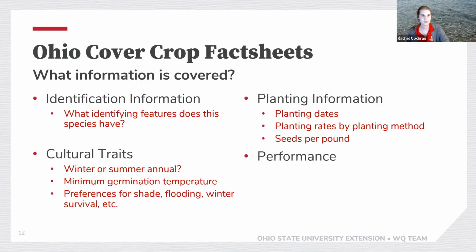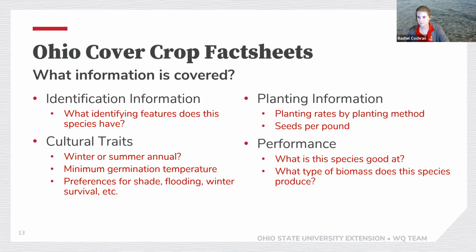But an important note is that this planting information tells you the dates that these species can be planted for establishment. So the date range is the range in which the research has shown these species will establish. So the dates and the rates are going to be different than what's required for conservation programs through your soil and water conservation districts and NRCS. So if you're looking into those conservation practices, make sure you're looking only at NRCS Appendix A for the seeding rates and the date ranges to ensure that you're following your contract. And for performance, what is this species good at?